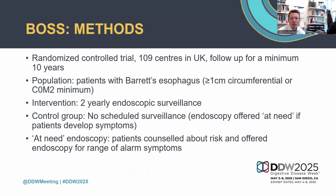So how was the trial set up? This is a randomized controlled trial involving 109 centres across the UK, with a follow-up for a minimum of 10 years. The population included were any adult patients with Barrett's esophagus, and in terms of defining that Barrett's esophagus, they had to have at least 1 centimetre of circumferential or at least 2 centimetres of non-circumferential Barrett's esophagus to be included.